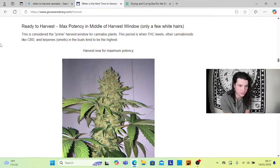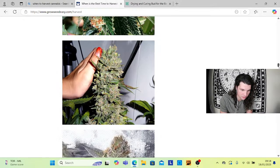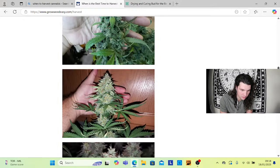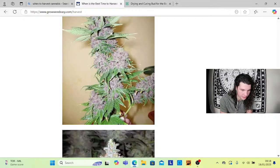Ready to harvest max potency in the middle of the harvest window, only a few white hairs. This is considered the prime harvest window for cannabis plants. This period is when THC levels, other cannabinoids like CBD, and terpenes in the buds tend to be the highest. So, some max potency examples, all looking ready, all looking mature, all looking fantastic.